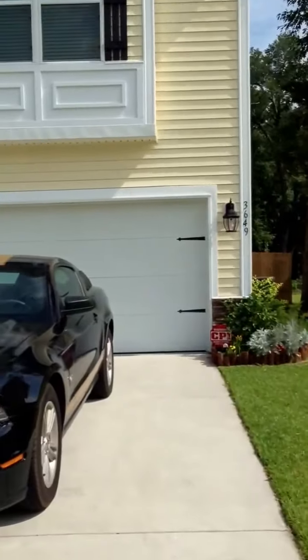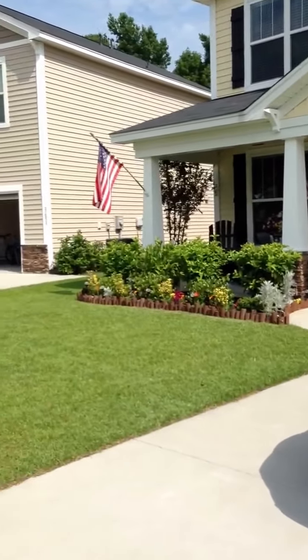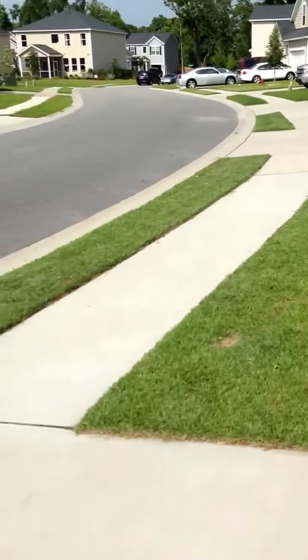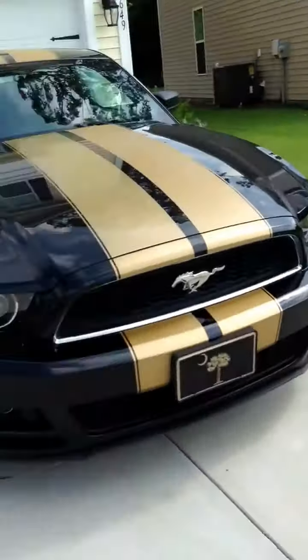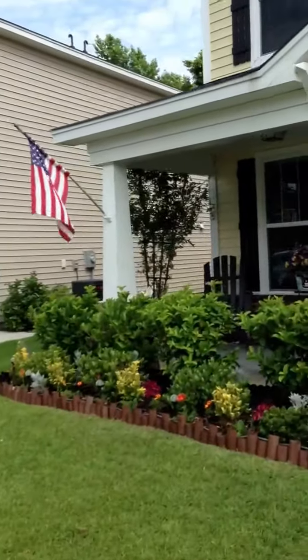So that's my house we worked on. Bill came out and mowed and trimmed up some stuff, and my wonderful neighbor that lives right there came over and even edged my lawn for me. It looks so nice. She's like an edging machine. And that's our porch.